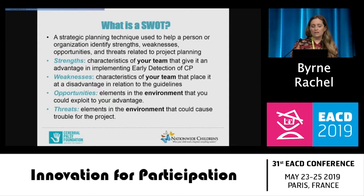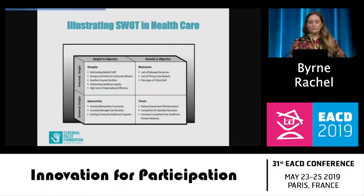Opportunities are elements in the environment that you could exploit to your advantage. And threats are elements in the environment that cause trouble for the project. And I think it's always important whenever you're trying to embark on any sort of project to identify these from the beginning. So for example, this is what a SWOT looks like in the healthcare system.